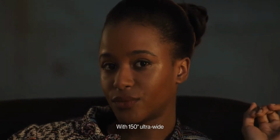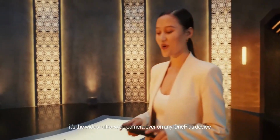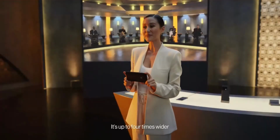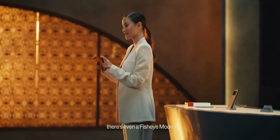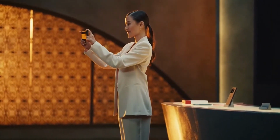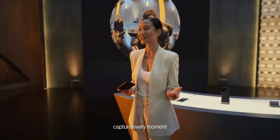With 150-degree ultra-wide, it's the widest ultra-wide camera ever on any OnePlus device. It's up to 4 times wider than ultra-wide smartphone cameras. There's even a fisheye mode. From places to faces and even pets, capture every moment.